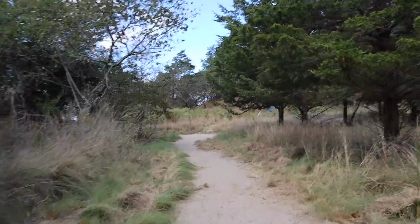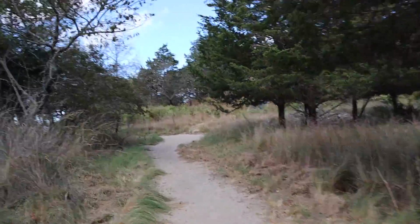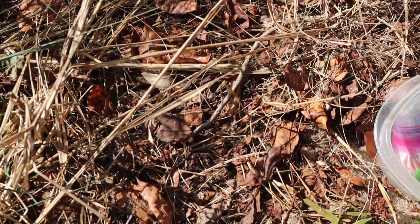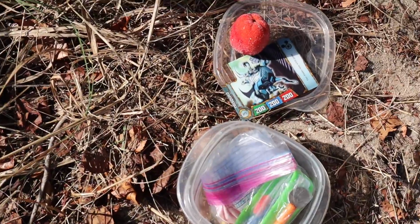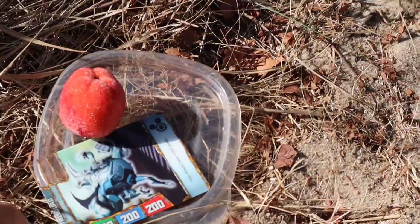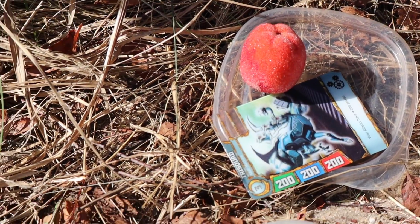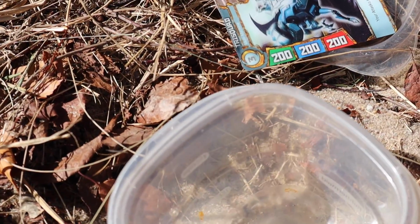Ninja Burger. We're putting in the card, the apple, got the log. Oh, this one's well preserved. They have a pencil in there with all kinds of Ziplocs. There's a little teddy bear in there, a rubber band.